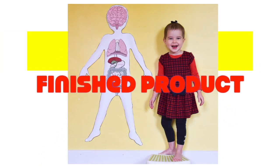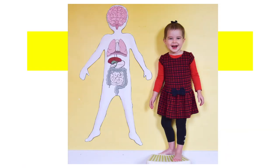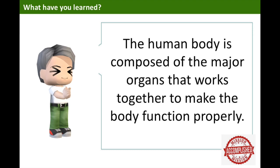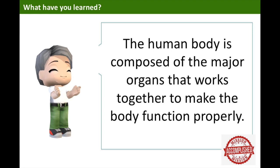Did you enjoy making a model of the human body? Well, I hope you had fun assembling them properly. Congratulations! We have learned today that the human body is composed of different organs that work together to make the body function properly. So make sure to take care of your organs, for they are vital for our survival.